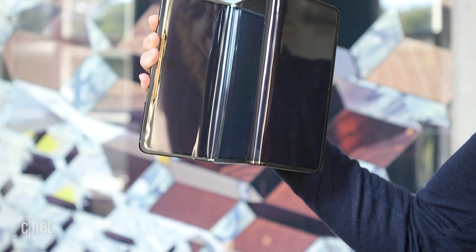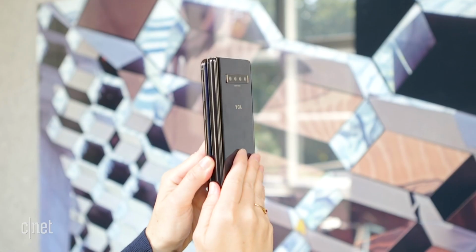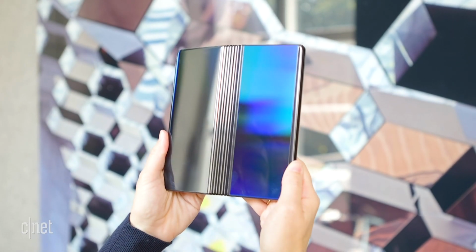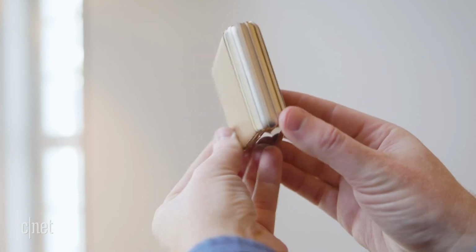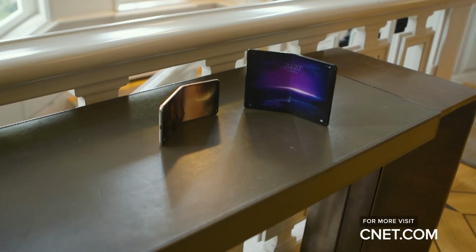We don't know how much it costs, when it will go on sale, how the software will work. We don't even know the name of this phone. But TCL has been creating some pretty interesting foldable concept designs, not just this trifold phone, so expect to see much more from this brand.